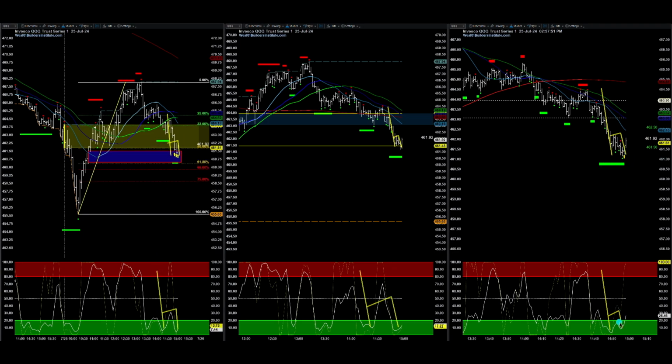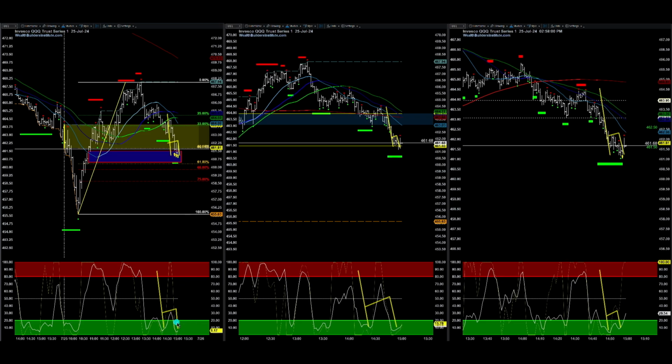H pattern, 555 H pattern Fibonacci, H pattern.